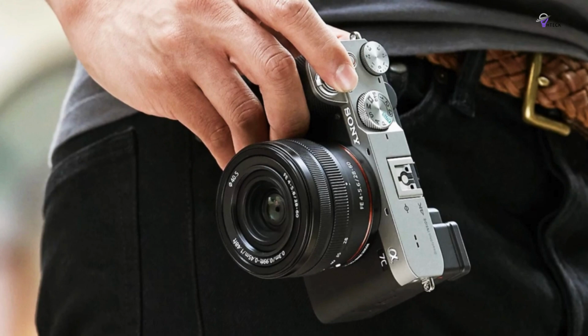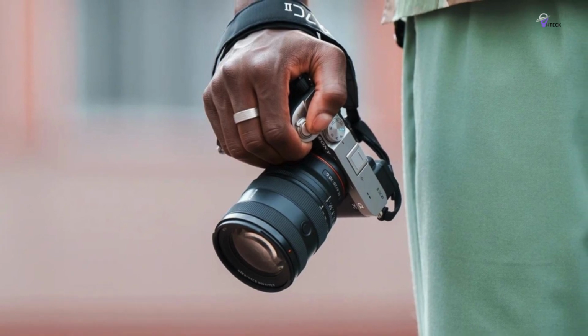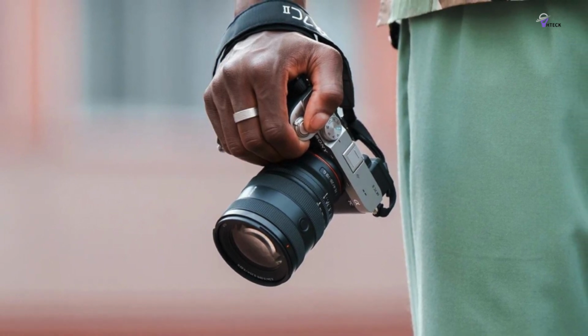The proviso is that I recommend using it with smaller lenses, both for the practicalities of travel and because the body is so small that bigger lenses don't handle very well.